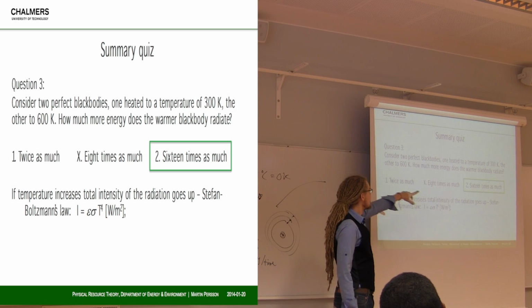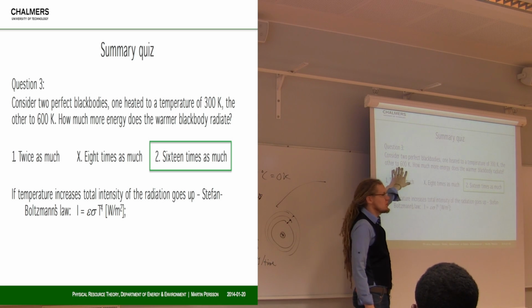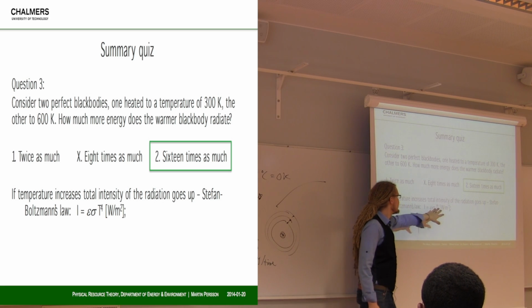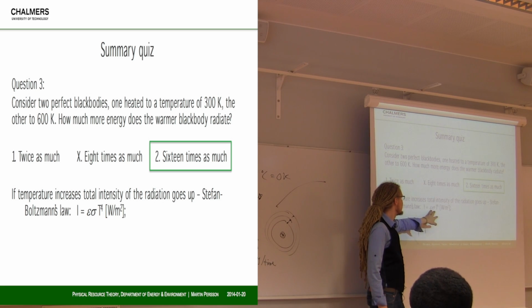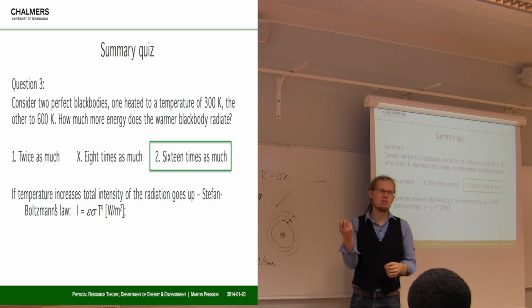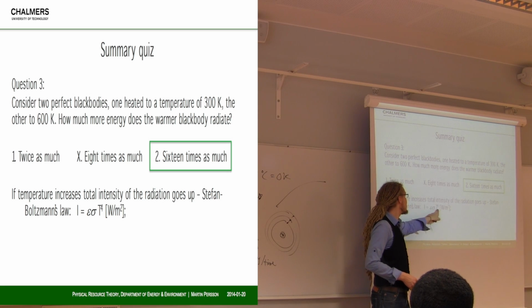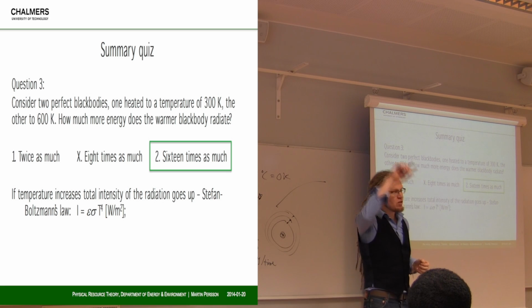How much more energy does the black body radiate if you double the temperature? Well, the intensity of the radiation is governed by Stefan-Boltzmann's law, which is intensity equals the emissivity times the Stefan-Boltzmann constant times the temperature to the power of 4. So if you double the temperature, intensity goes up by 2 to the power of 4, which is 16 times as much. So the increase is very fast with it.